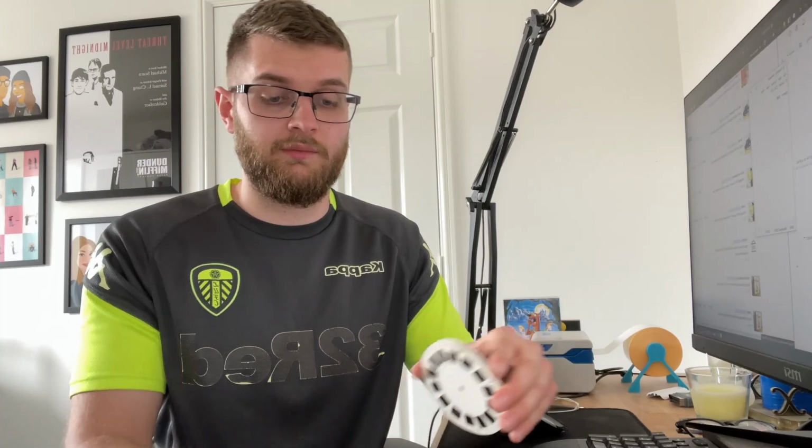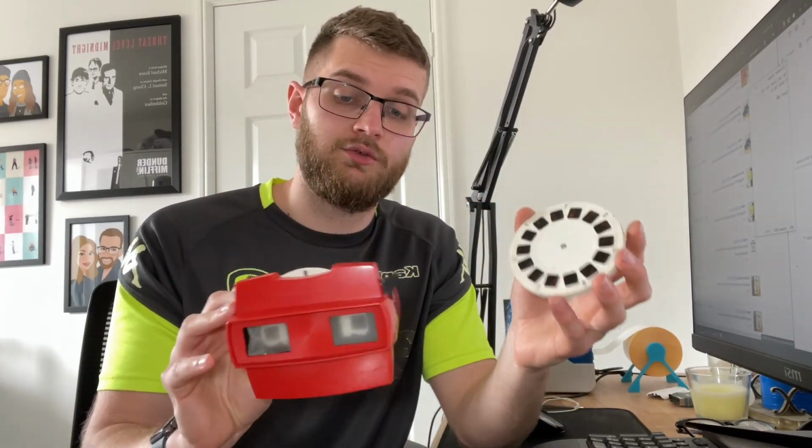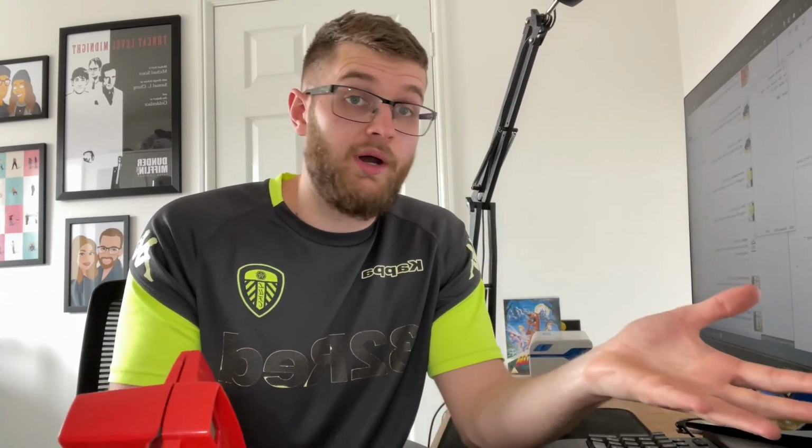So what I'm going to do is bundle this with these 6 loose discs. I have no idea what the value is. I don't know if they're worth 10, 20, 30, no idea. But it's really cool. I've never used one before and I didn't realise it was 3D. It was ace.